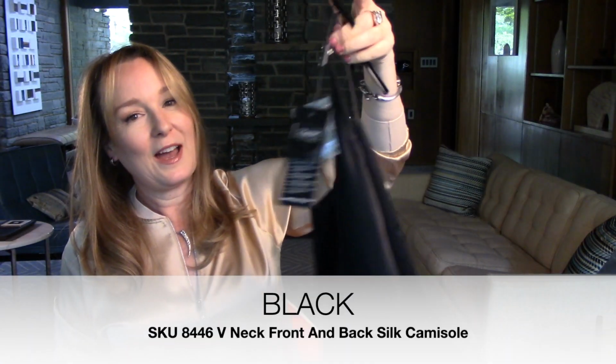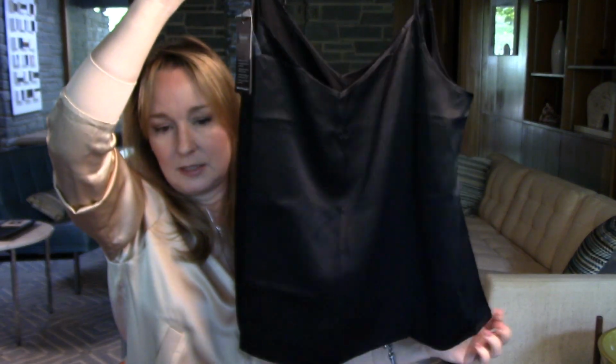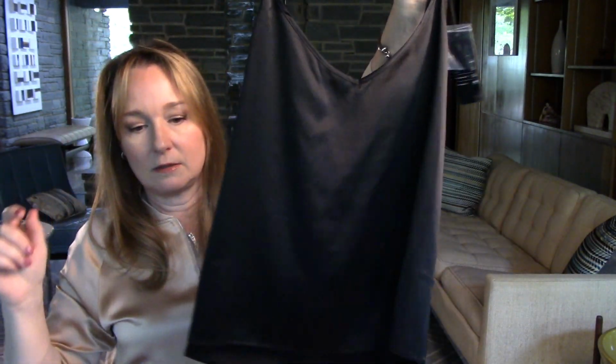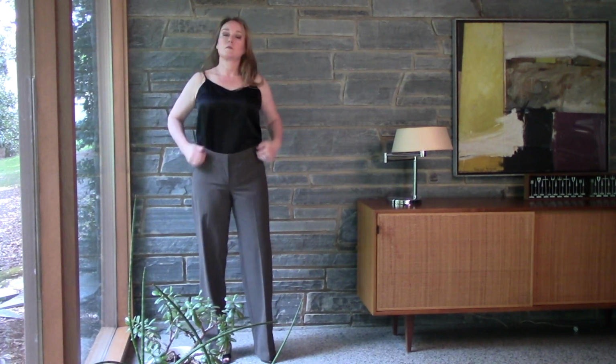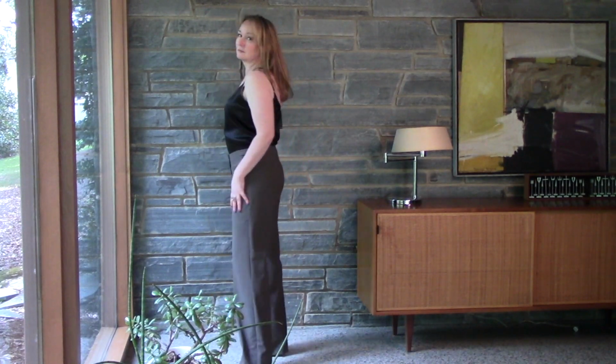And finally, we have black. The ubiquitous black. This one, it looks like I didn't steam as well. I had steamed these. My steamer kept running out. Some of them I only got the front and not the back, or the other way around. When I did steam them out, they steamed very, very well.